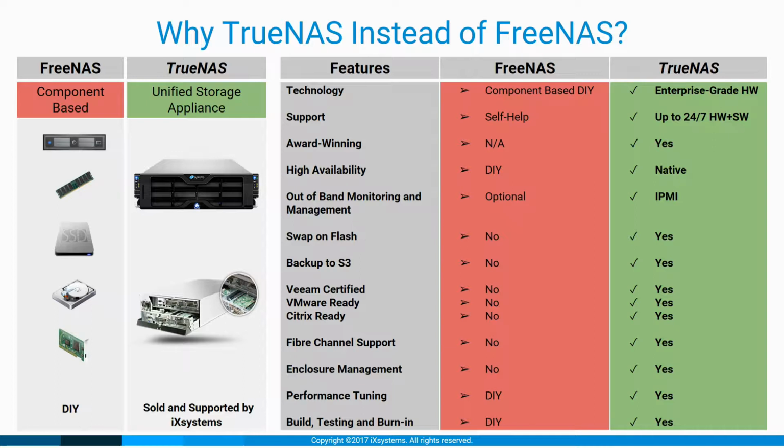Since FreeNAS is so popular, it gives us a larger QA or quality assurance department than any of our competitors. So with each and every FreeNAS release, we've got literally tens of thousands of people that are deploying FreeNAS in various environments and reporting back any issues so that we can improve the quality and ensure stable releases moving forward.